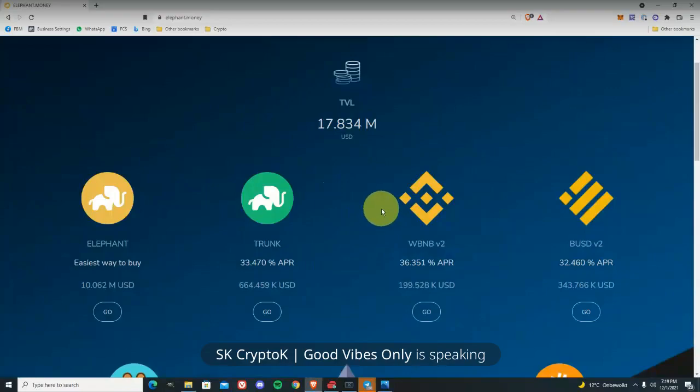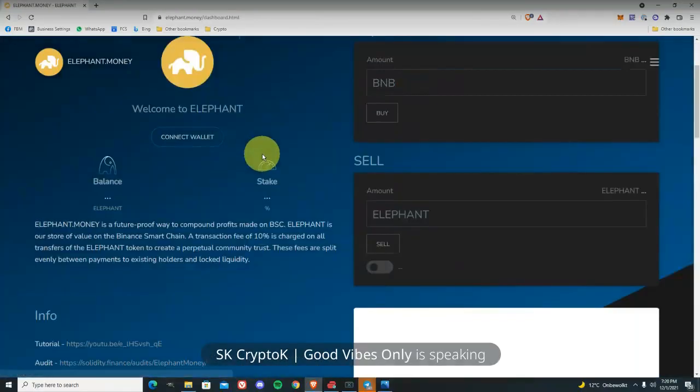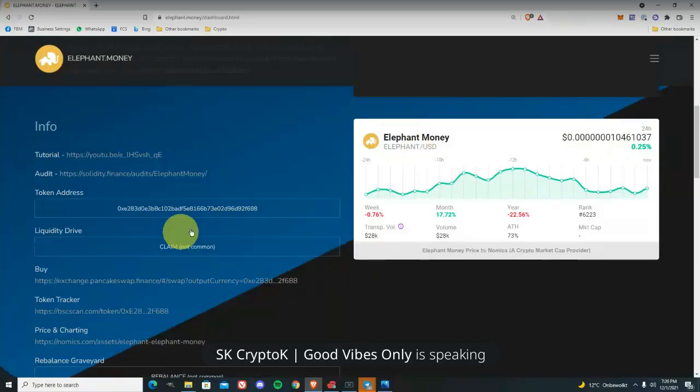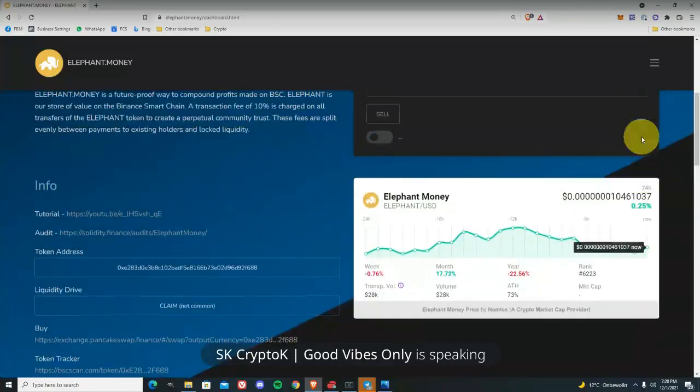And remember, Trunk is backed by 75% BUSD. So if you put in $100, 75 of it is BUSD. The other $25 out of your 100 is going into Elephant. So that is going to moon this price. Right now it's hovering at about 0.00010. The launch price was 14 instead of 10. So pretty soon this will surpass even the launch price, and this will moon because it's nothing but 25% of Trunk's positive buy pressure, just buying Elephant all the time.